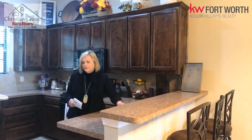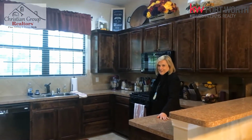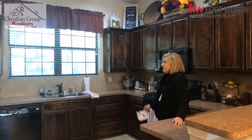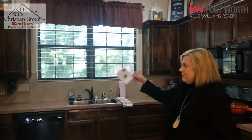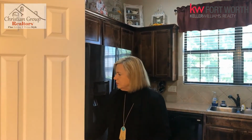Breakfast bar, mini cabinets, and lots of countertop space. Another feature, it has gas cooking, the taller cabinets, and here's the pantry. Right here.